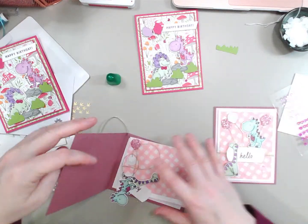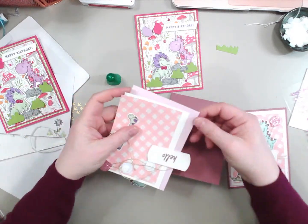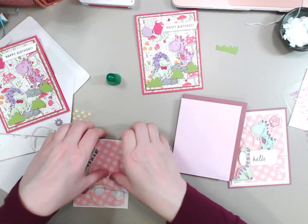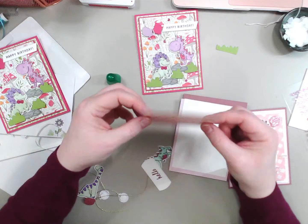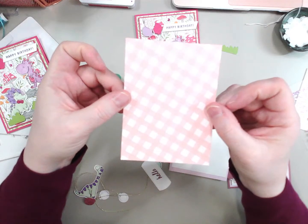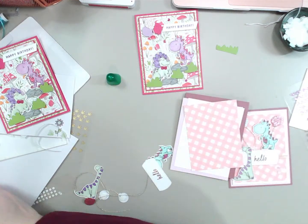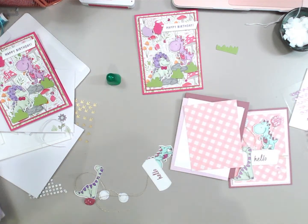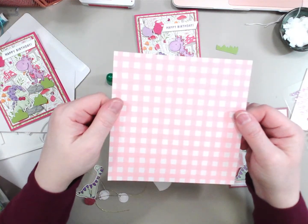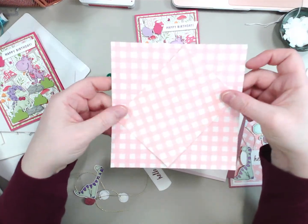I already put the inside in. So I use, this is Moody Mauve. This is Bubble Bath. And I have a white. And this is from the duck paper. And what I actually did was I cut it so that it was diagonal. Because when you look at it on the paper here, this is the duck. It's this way, but I cut it. It took me a while, but I cut it so that I got it diagonal, because that's the way I really wanted it.